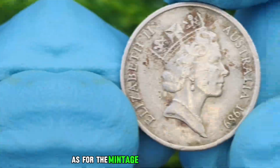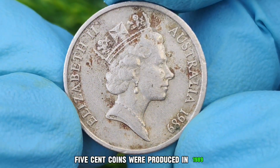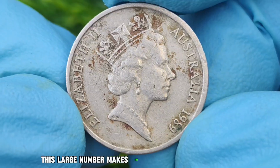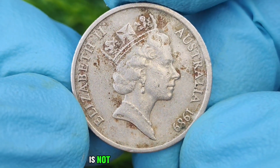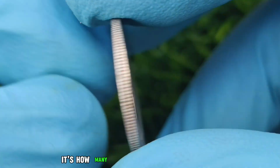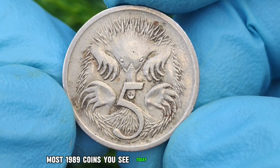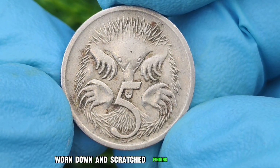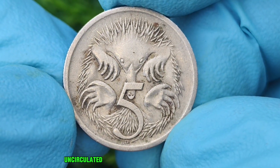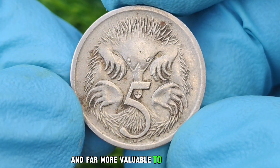As for the mintage, around 80.8 million 5-cent coins were produced in 1989. This large number makes the coin common in circulation, but what really matters to collectors is not how many were struck. It's how many have survived in top condition. Most 1989 coins you see today are heavily circulated, worn down, and scratched. Finding one in pristine, uncirculated condition is significantly rarer and far more valuable to numismatists.